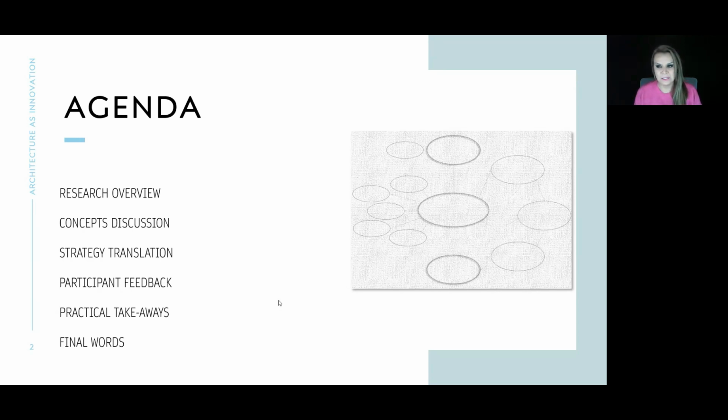Then we'll talk about strategy translation, specifically with regards to the strategic guardrails. We'll go through some fun participant feedback, the words from the people who participated in the research regarding communication. Some of it's humorous and some of it's just really validating to what we know in our profession about what we get from the strategy, and we have to act upon it. And then some practical takeaways.